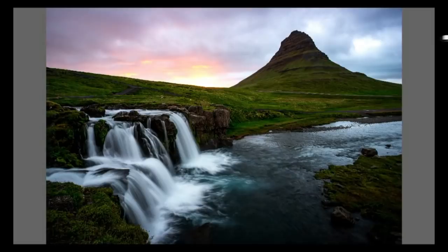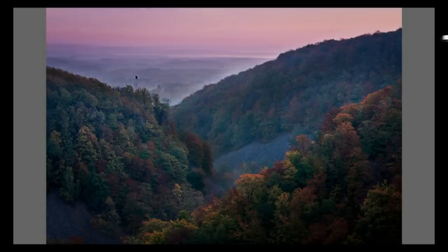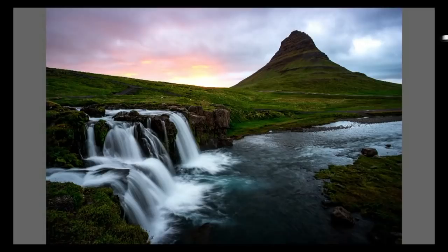That one, Iceland. And that one looks like Ireland. These are all nice. This one's got a white glow, and that white glow could be natural because that does happen sometimes. This one's the weakest of the bunch.